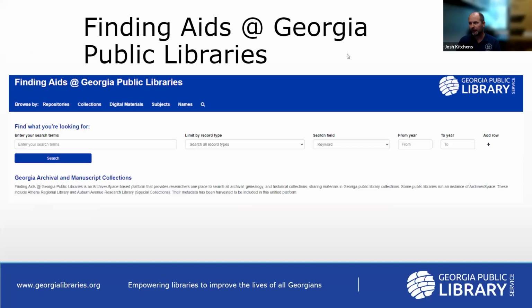Soon enough, hopefully in the next couple of weeks, as soon as we get our press release and other announcements and a few other URLs worked out, we'll be announcing how everybody can find these collections. One of the things we've been working on at GPLS and in my department is a statewide finding aid system for all our public libraries. Not every public library with collections will be online on day one, but we've been working with many of our library system partners, about 13 right now, to start including materials, helping them create finding aids, think about how to present themselves in ArchivesSpace, and teaching them how to use ArchivesSpace to its full potential.